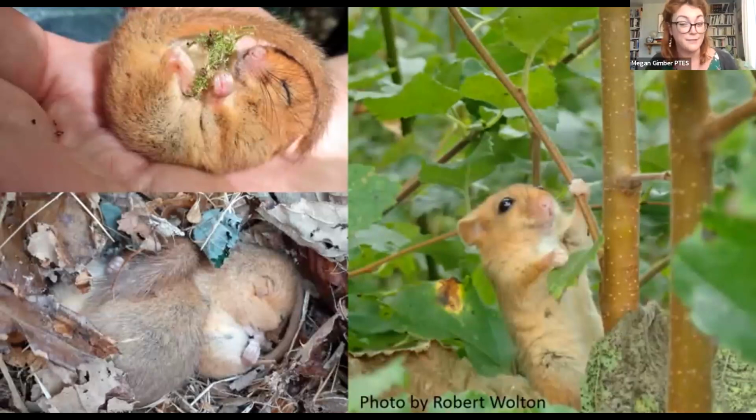This connectivity for dormice means that you can have a population that can inhabit fragments of woodland that would otherwise be too small to support a viable population, but together they can. It can help gene flow between different dormouse populations in different woodlands. It can allow movement that can help recover declining populations. And it can also help dormice migrate to any suitable new habitat that might become available. And again, we've got plenty of hedgerow and woodland planting schemes at the moment. So it's not inconceivable that there's going to be more habitat for them in the future.